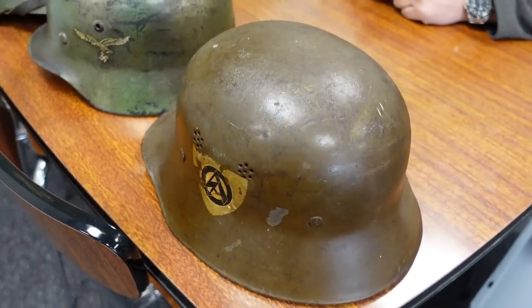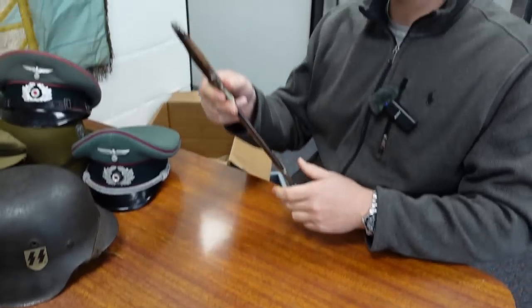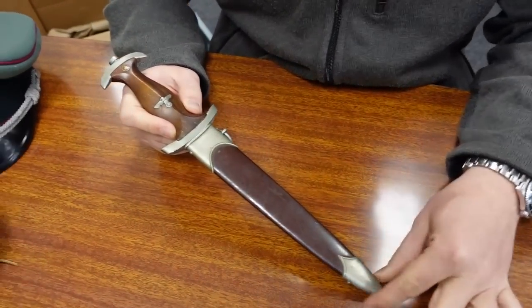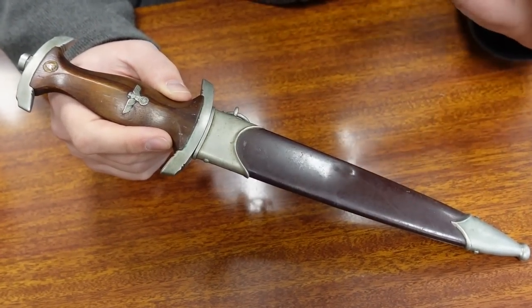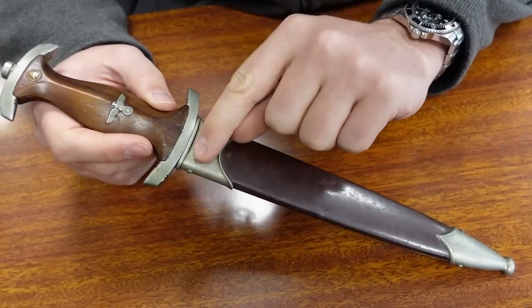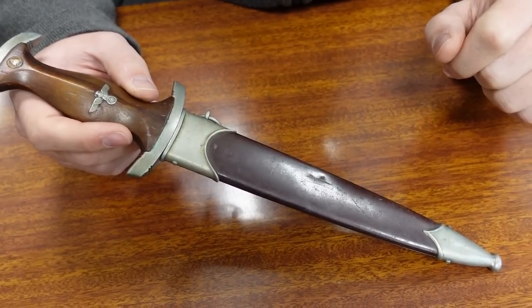First pattern Feldherrnhalle helmet. And here we have something else than a helmet. A very cool M33 SA dagger, but what I really like about it is that the patina is really untouched. It's never been cleaned, never been opened. You can still see all the nice patina on it. Nobody touched this dagger.